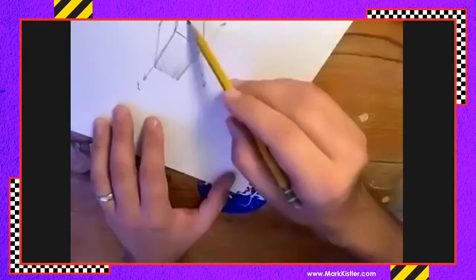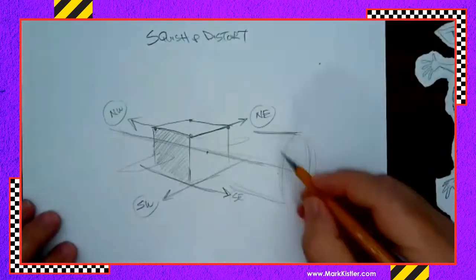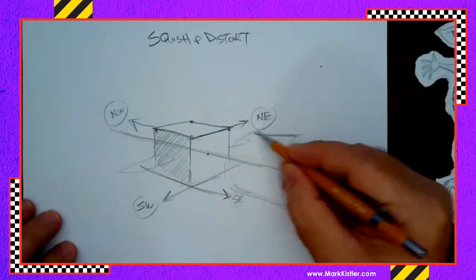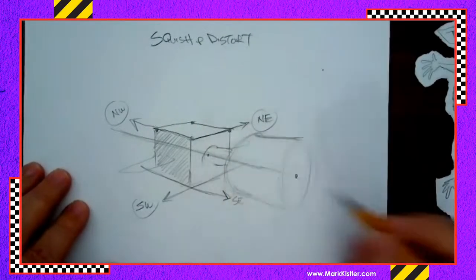Would this be the halo, or the whole system is the halo, Brian? Yeah, what you're doing right there, that would be halo, and the cube to the left, that's the PPE.